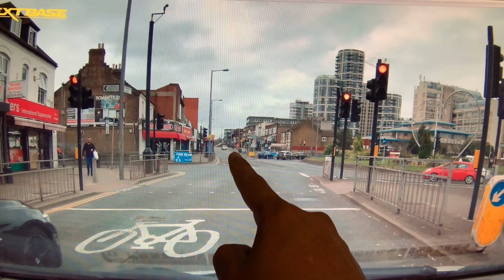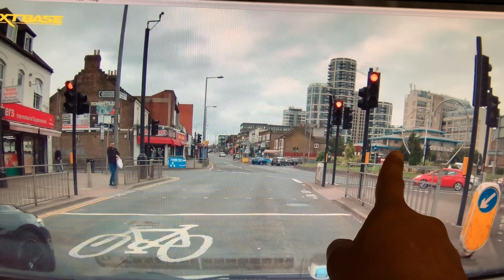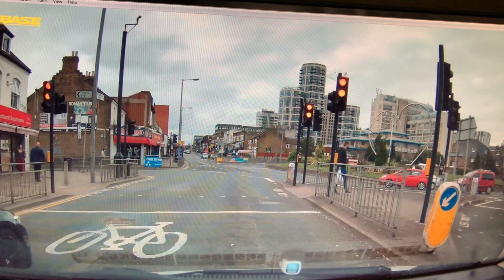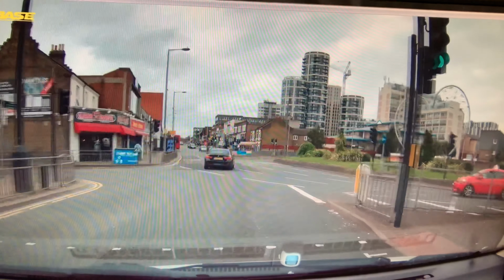First exit, second exit, third exit is over there. Use the lane that says East Ham on the floor. There'll be two lanes that say East Ham. You could use either one.